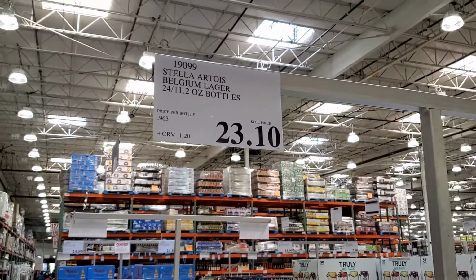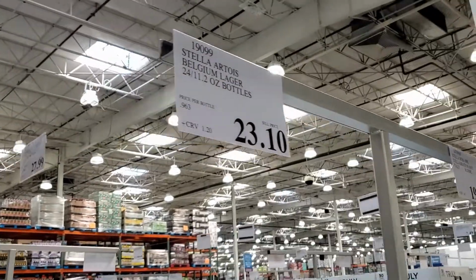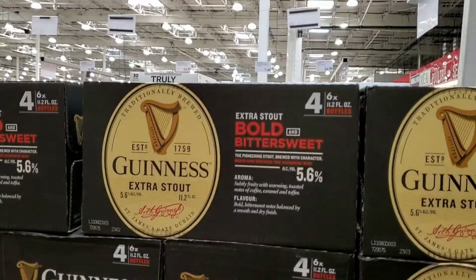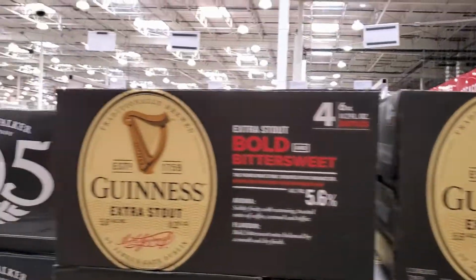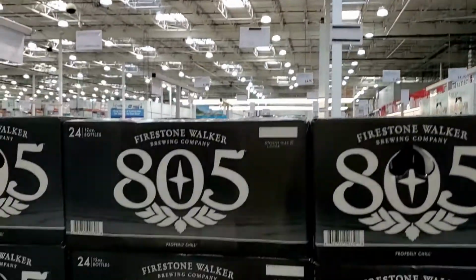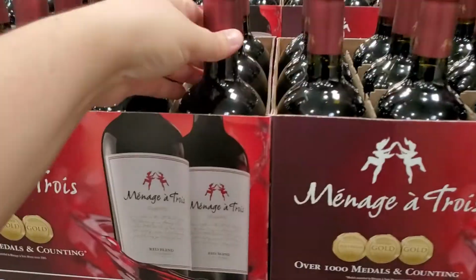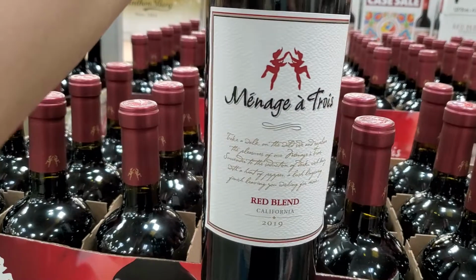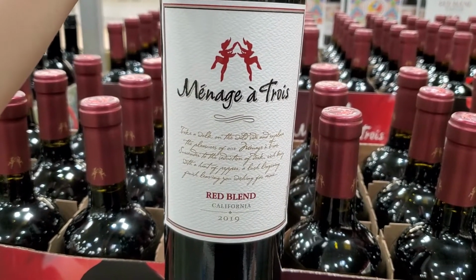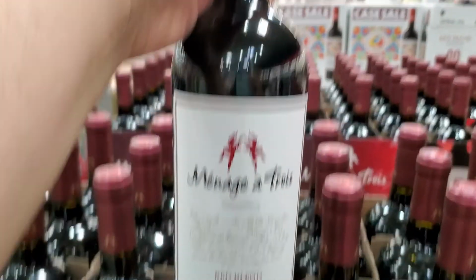If you are a beer person, they have this brand for $23.10, and the Guinness $27.99, and this one $25.99. $6.49 this bottle of wine. When we drink, we use this one to mix it with a Coca-Cola from Mexico, the one that it sells in a glass bottle.